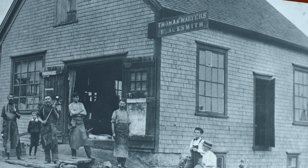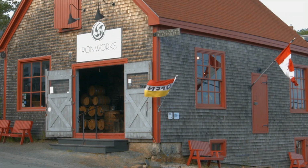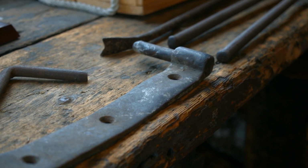The heritage of the building is important to us, and I think it's important to the town. The heritage will bring people to our doors for other reasons. Not everybody's a drinker, I acknowledge that quite freely. But you want them to be able to see the history of what was here before. And we've maintained a lot of the elements of the blacksmith shop.